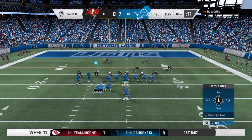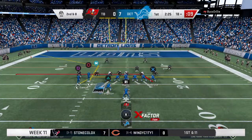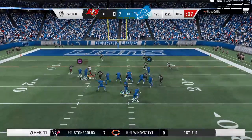25. Check 25. Check 25. Hey, lock it. Check 50. Here's 2nd and 8.